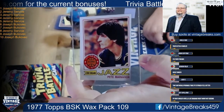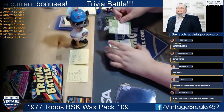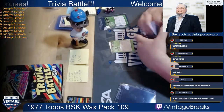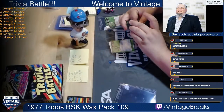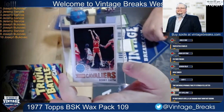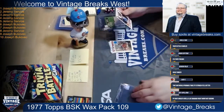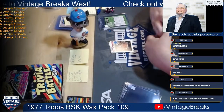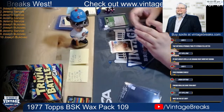Nice looking card. Cody C, you having some stomach issues tonight? Sorry to hear that. Usually if I drink some regular Coca-Cola, the plain Coke, not diet, not sugar-free, just regular straight-up Coke, it helps. We got Bobby Smith in spot 4 for Jeremy. Daryl Dawkins, spot 5, also for Jeremy Service. The centering is still a little off.